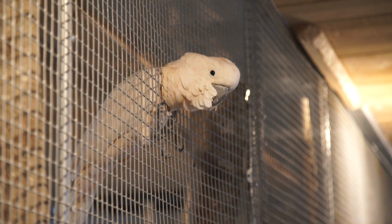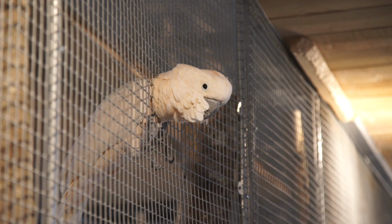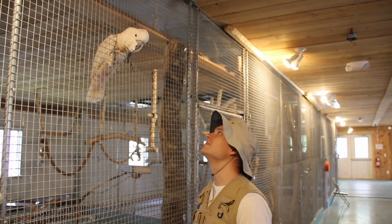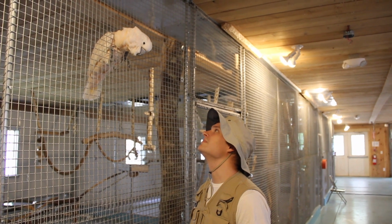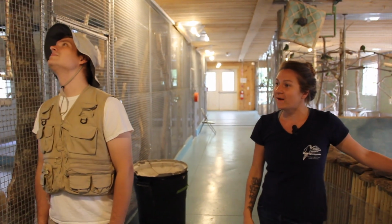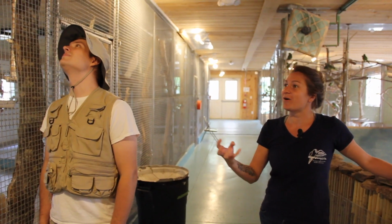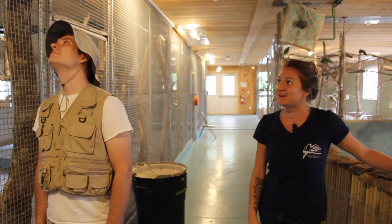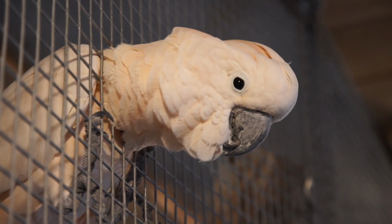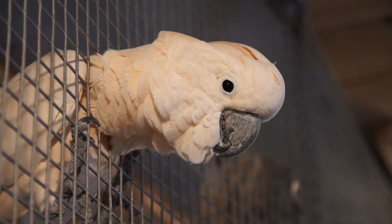That's Tucker. Hi, Tucker. When we first put up this aviary, Tucker managed to chew a hole through the wire. Those beaks are incredibly powerful, so it took us a little while to figure out what actually is the strongest material that can keep a cockatoo in. But we realized that after he cut that hole through the wire, he really liked sticking his head out. So when we put up the new wire, we cut him a little window again.